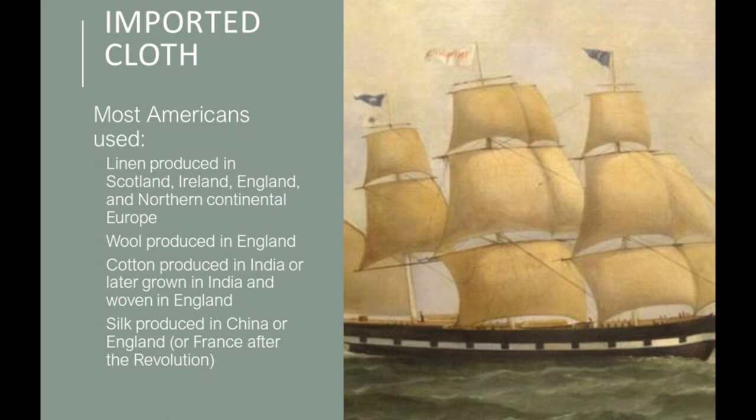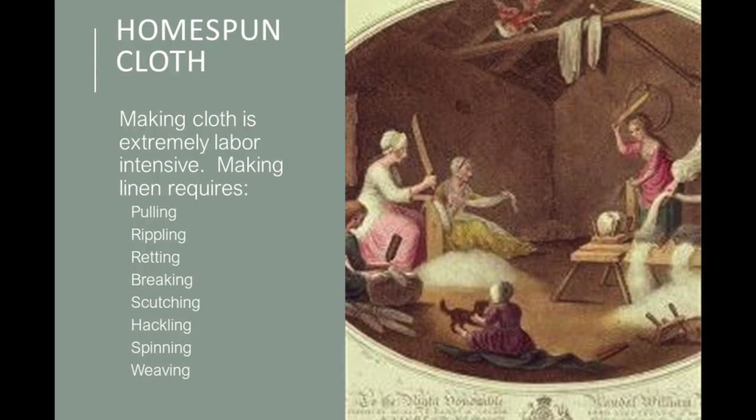And so the European countries and China were actually ahead in terms of textile industry, and so Americans had access to linen produced in Scotland, Ireland, England, wool in England, cotton produced in India or later grown in India and woven in England, silk produced in China or England. So again, instead of people isolated on their farms, they're actually plugged into this global economic network. And so in terms of homespun cloth, which certainly was being produced, especially during the American Revolution, when people really weren't keen to be importing cloth from Britain or buying anything that was coming off of British ships, you had this surge of homespun.